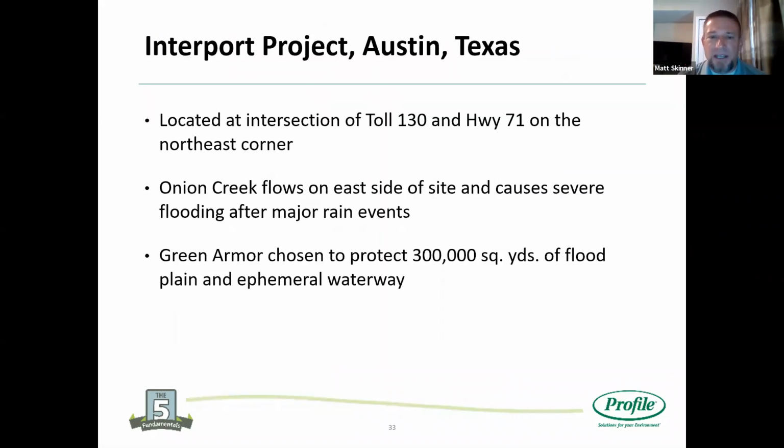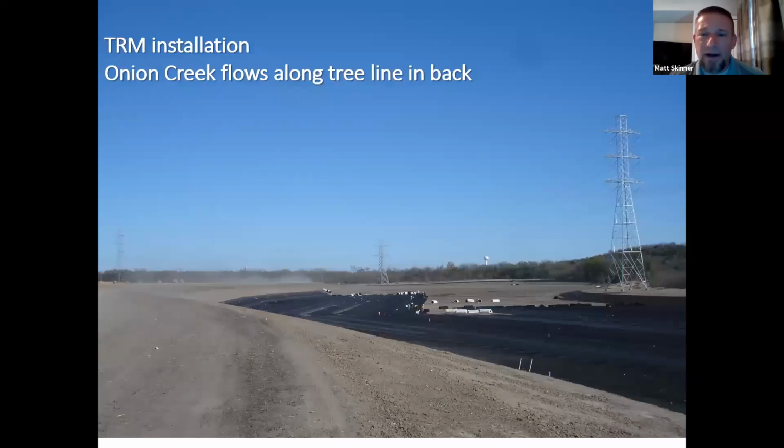So a few more case studies we'll talk about here. This is a project, a local one down in Austin, the new toll road 130 that went in a few years ago. So this detention basin was already in existence. Often the trees back there is where Onion Creek flows, if any of you happen to be familiar with that area. And during a high rain event, Onion Creek would flood out into this basin. That was just a normal part of the drainage design. But now we also are adding the additional drainage coming off of 130.